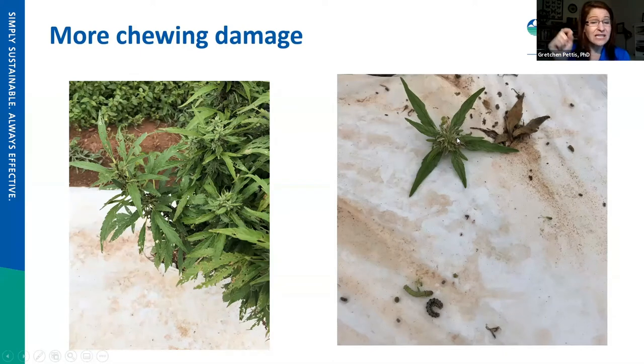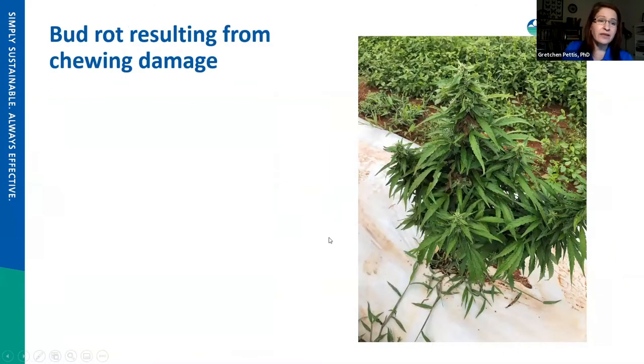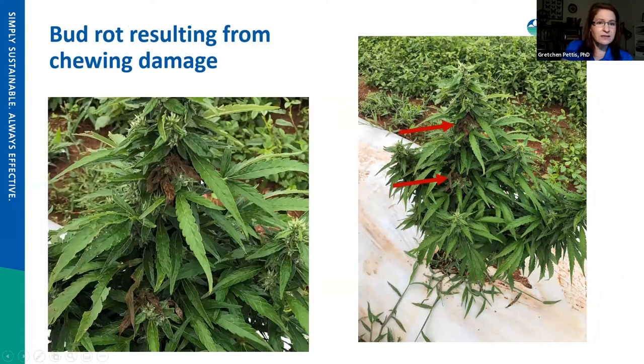But you know, they can actually clip stems. So here you can see frass, you can see a bit of a bud that's fallen off from them clipping the stems. Here's two of the culprits right there. But another thing that becomes an issue and that you can look for is this bud rot resulting from the mechanical damage of the chewing and the environmental pathogens. Botrytis is everywhere, but it doesn't have an entry point until that caterpillar starts chewing on those buds and provides that entry to come in.